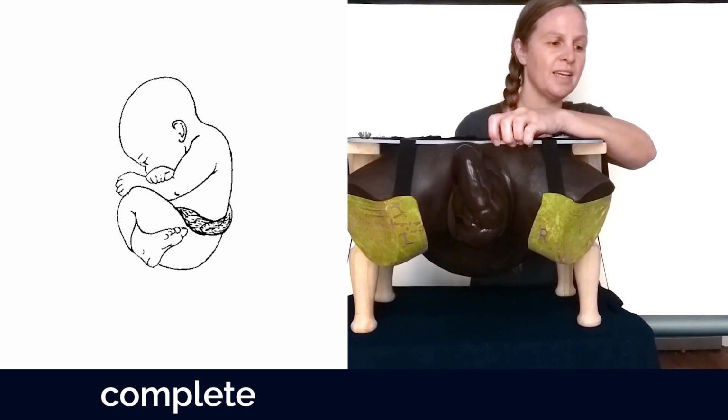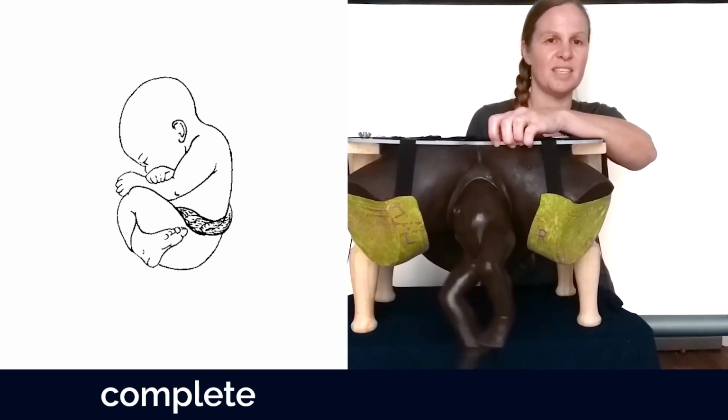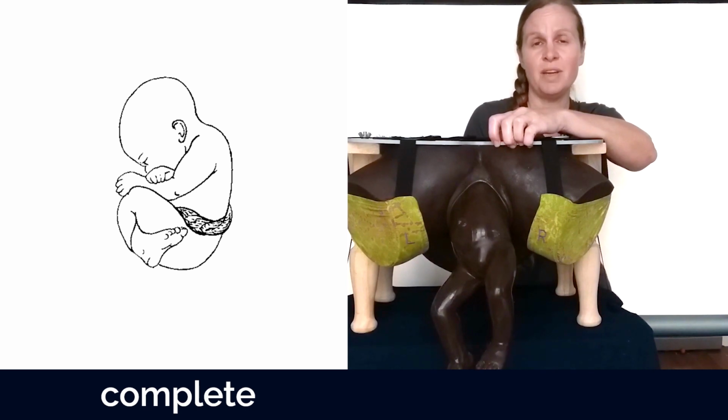Oh, there comes one leg. Baby's pulling its leg out. And there comes the other. And you'll see a little rotation, often before the arms are born, but sometimes with a complete breech, they might not rotate until later. They might not rotate until the arms are born, actually.